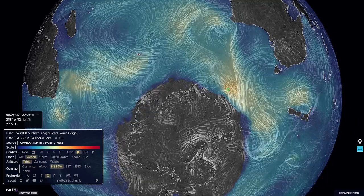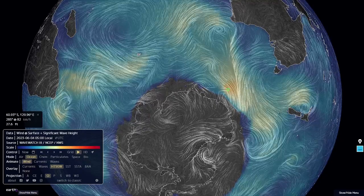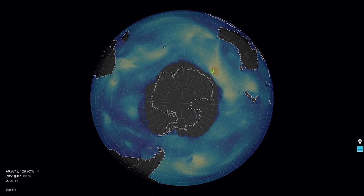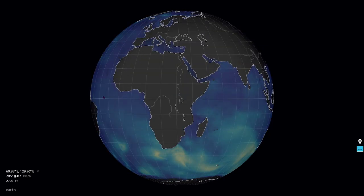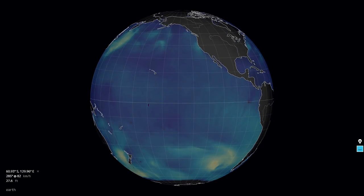The world's largest waves, the oceans are calm right now, folks. And the world's largest waves are only like 27-footers in the Southern Ocean. There you go. That's the surface wind scenario and the significant wave height. So it looks like no waves over a 30-foot at the moment. The seas are pretty calm.